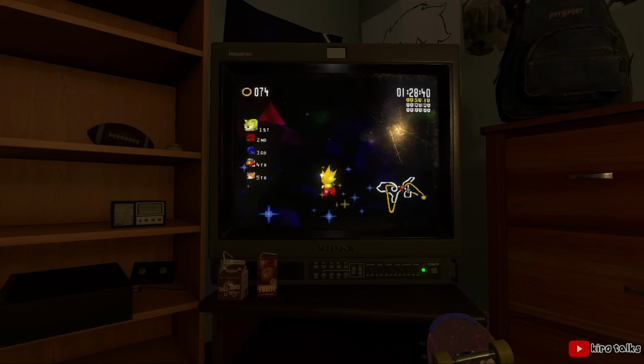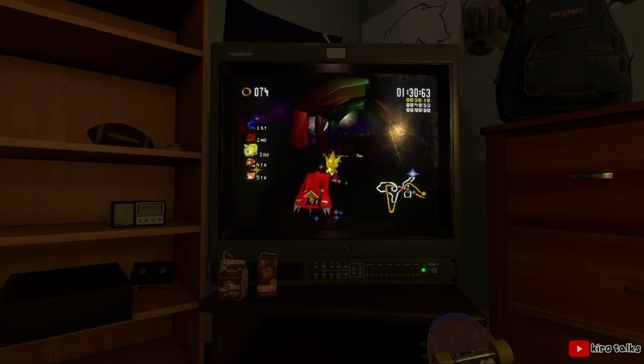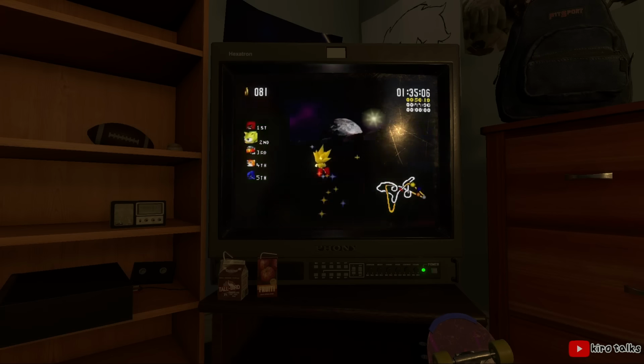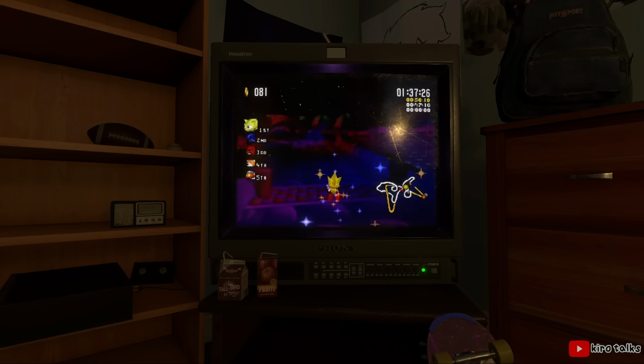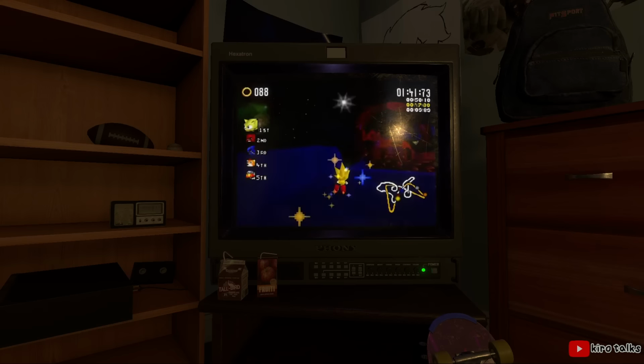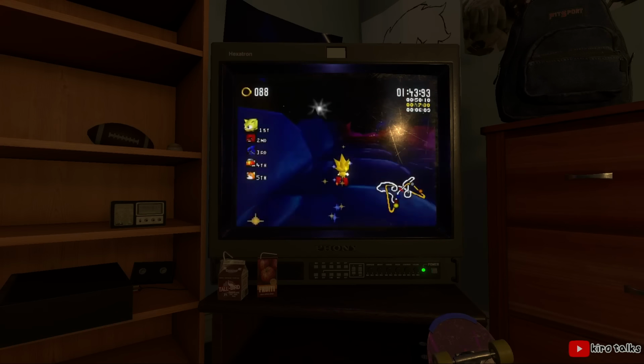Speaking of Super Sonic, one cool thing that I will give Sonic R is that if you play as Super Sonic on Radiant Emerald, the game will play the game's theme song, Super Sonic Racing, instead of the stage's normal song, Diamond in the Sky. Personally, I much prefer Diamond in the Sky, but it is a cool little secret.